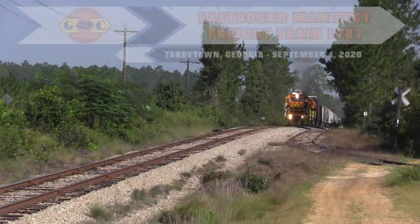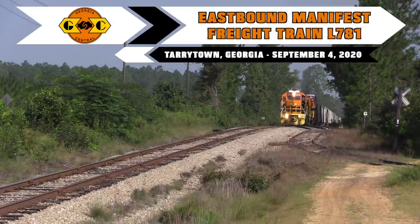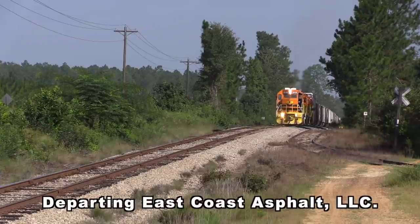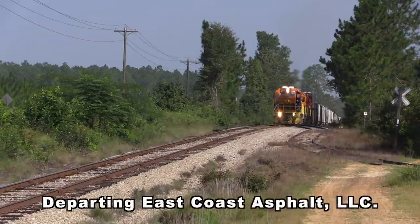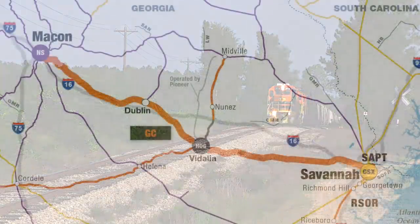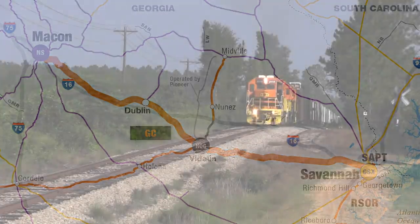There's nothing quite like the sound of non-turbocharged EMD 645s, and on this hot and muggy September day, four GP38-2s would be powering Georgia Central train L781 through the heart of the Peach State. Often overlooked by rail fans, this Genesee and Wyoming shortline might be Georgia's best-kept secret.